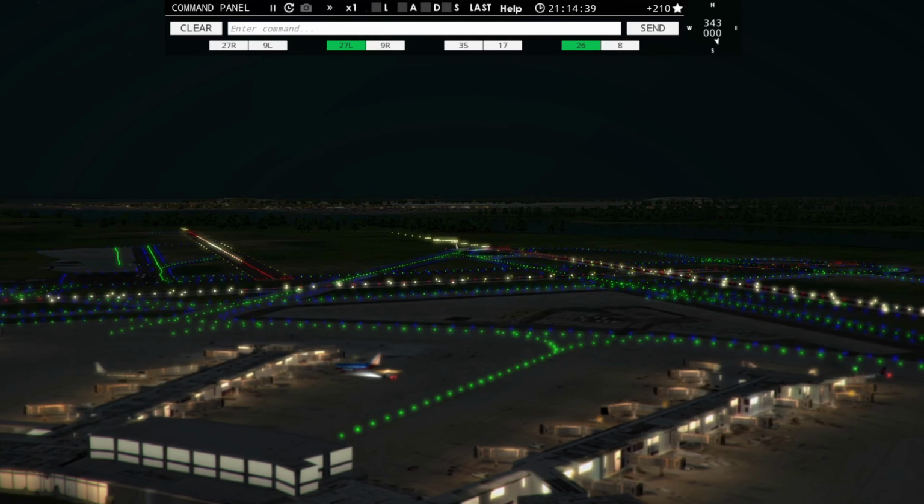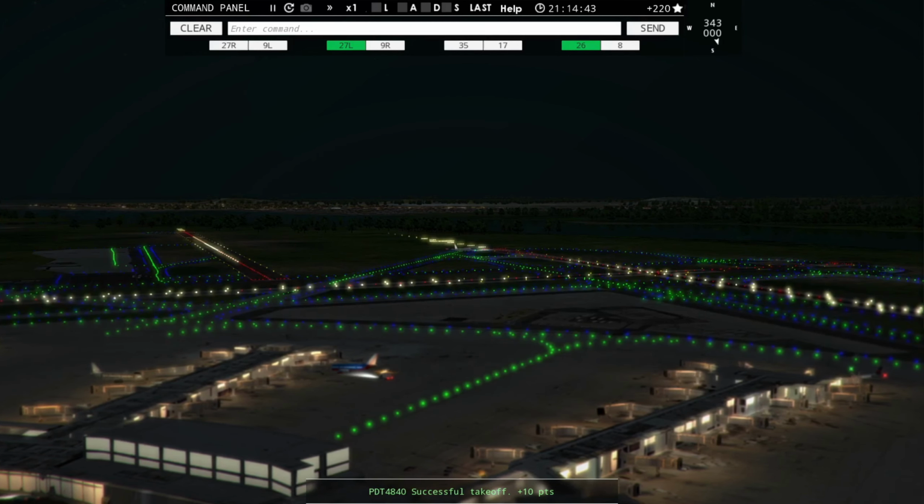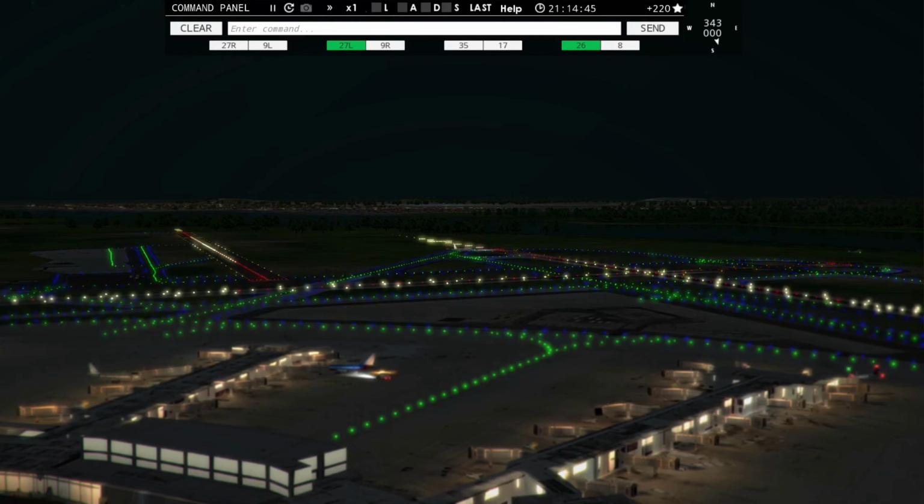All right, we do have a Jazz flight coming in on 27 left. There's nothing in front of him, but we're going to wait to give him clearance.